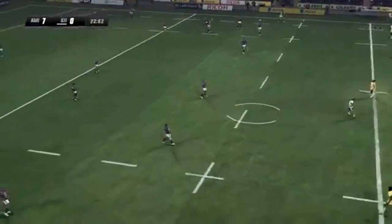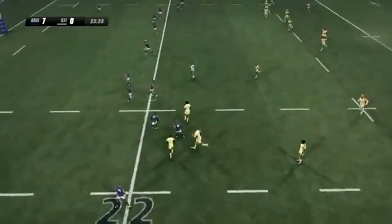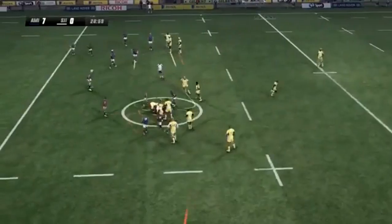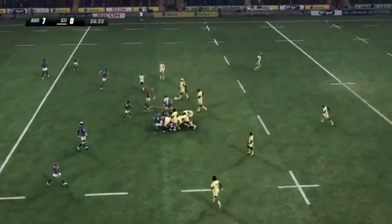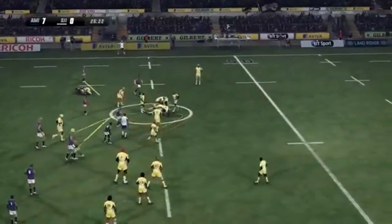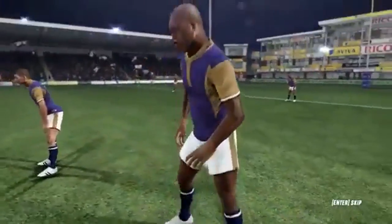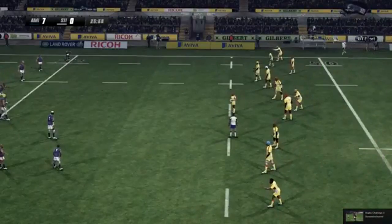The blindside flanker kicks off. Kickoff dragged down. And he sells the dummy. The blindside flanker loses some ground. And he's shaken up by that one. He's broken the tackle apart. Shut down with a brutal tackle. Not releasing. He's not letting go. And a penalty. He knows better than to do something like that. And now he's given away a penalty.